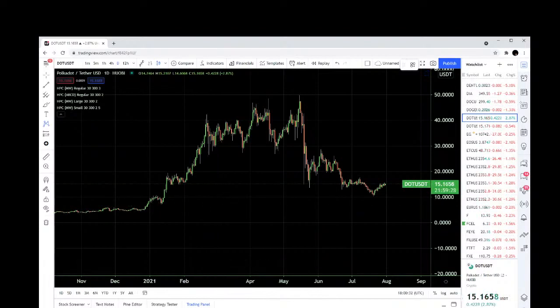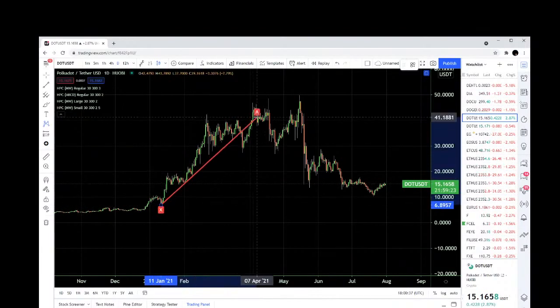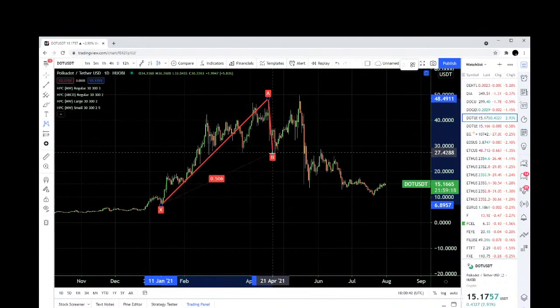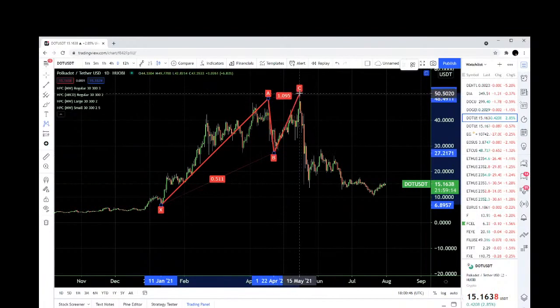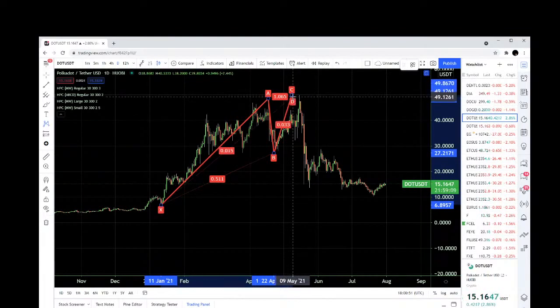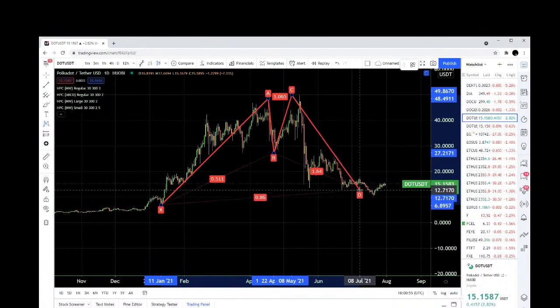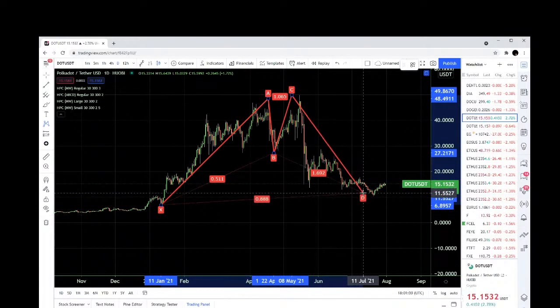But check out what's going on with Polkadot. So if we go from the low, the 2021 low, we have a really mathematically perfect shark structure. There's your XA, there's B. Now C point takes out A at like a 1065. And that's enough. Came all the way back down and check it out. 886, 1618. Spot on, right? 1175, call it 12 bucks.